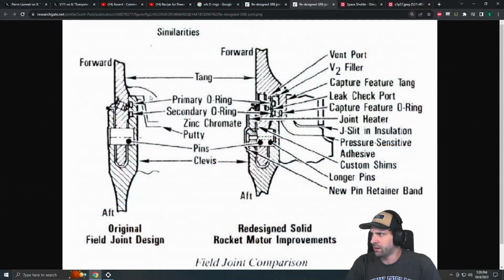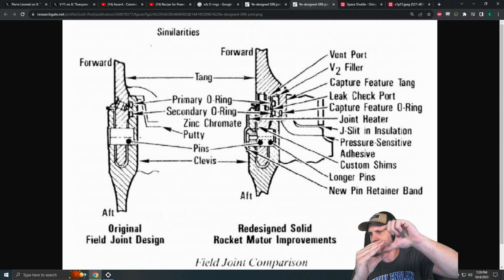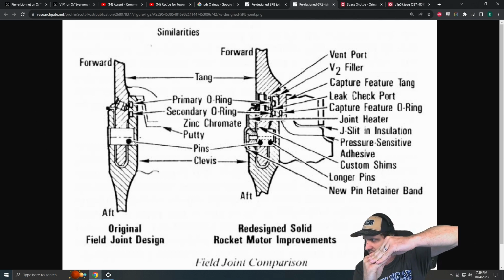So check this out. When they switched to the triple O-ring design, post Challenger, right here. On that clevis, they put the curved piece on top, so the combustion gases go around it, and instead of forcing the clevis open, they force it closed, and it pinches the O-rings during ignition, so it never leaks. See what I'm talking about? Instead of trying to open up the zinc chromate putty and the clevis right there, it forces it closed.